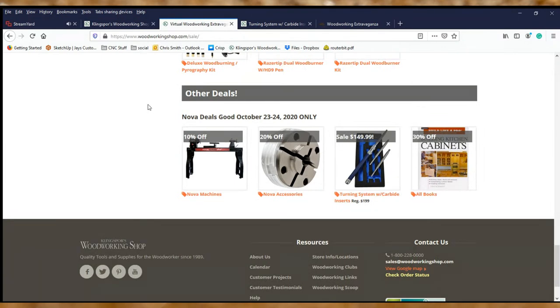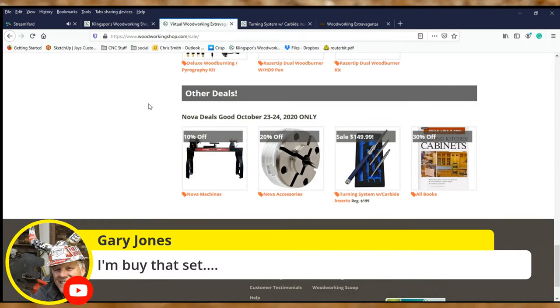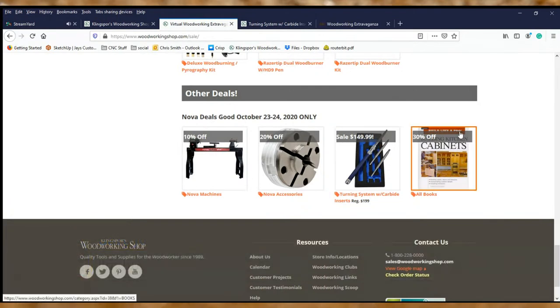Whether you want to be a metal worker, or want to be a woodworker, want to be a couch potato, whatever it is, we've got abrasives and tools and machines. Or even if you just wanted to sit around and watch videos all day, this is the event for you. Yep, absolutely. So hopefully we'll be able to teach you something that you hadn't known about previously, as well as you get inspired by 30% off books.